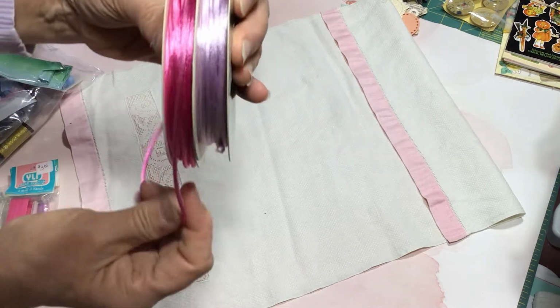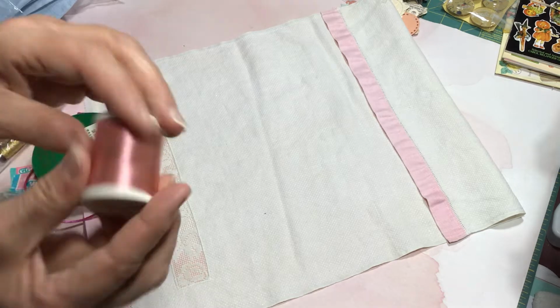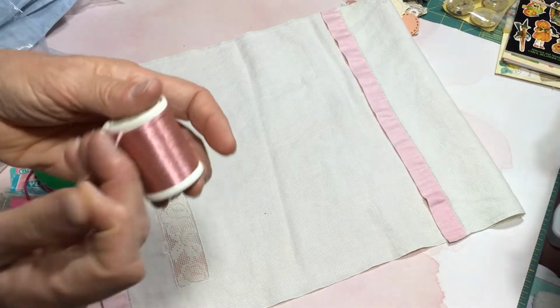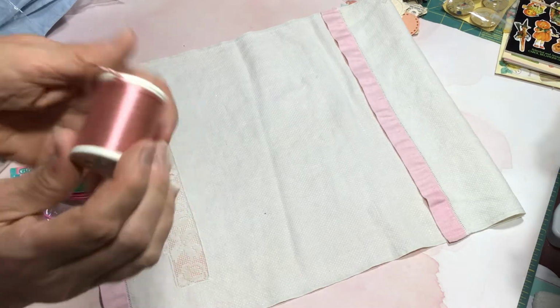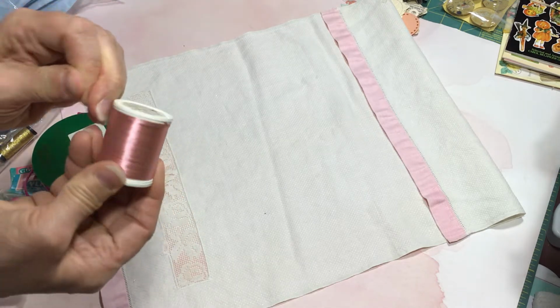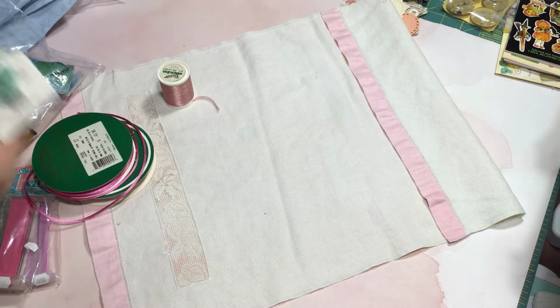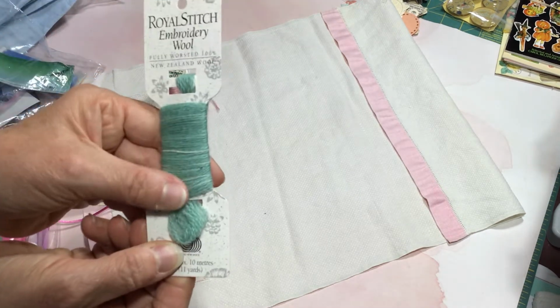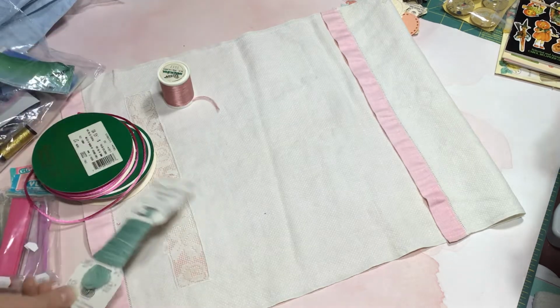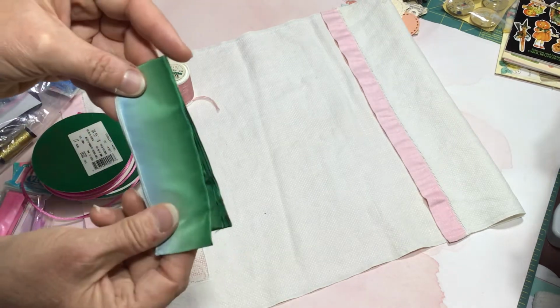Some rat tail cording in pink and purple. This is decor thread. This works really beautifully on serger machines, so I'll have to put this on my serger and make some projects with this. I love that. Here's some beautiful embroidery wools in a mint color here. An ombre rayon ribbon here with wire edging.